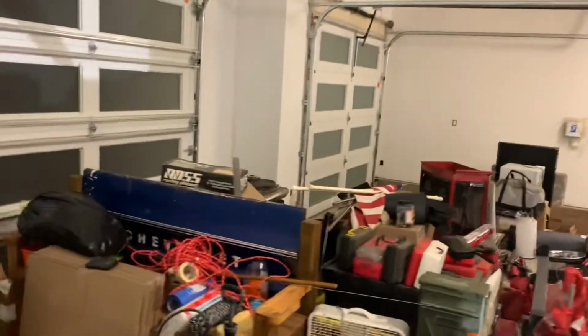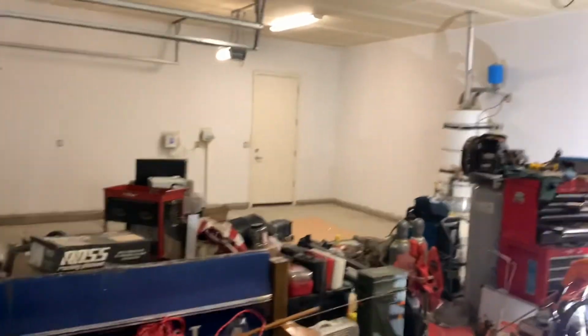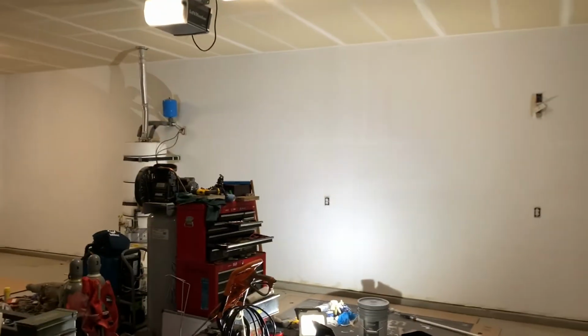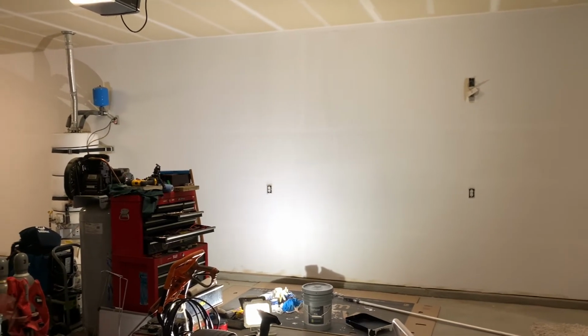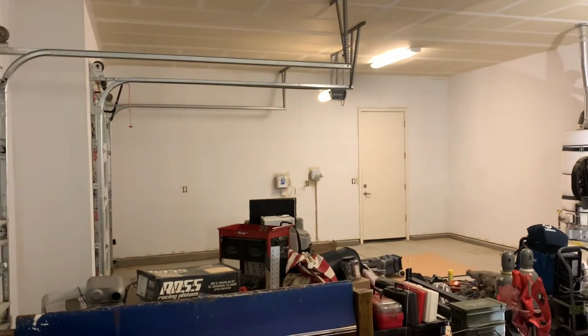You gotta start somewhere. So it's good just to get in here and get some sort of paint on the walls. But yeah, you can see we got a good amount done. I'm not sure if I need to do a second coat. You can still see the tape lines, obviously. So I'm not sure if whatever I use for a final paint's gonna cover that or not.